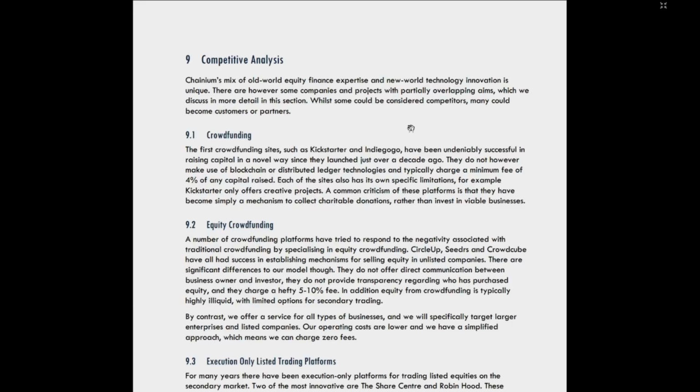Referring to the Chainium white paper, there are four. This is the general white paper. The other white papers are the security white paper, technical paper, and there's also a business presentation. There is a competitive analysis in their white paper, and there's quite a lot of overlapping competition that you could consider maybe in competition in certain areas, but not really doing exactly the same thing as Chainium. So we'll discuss them by section, just going through the white paper.